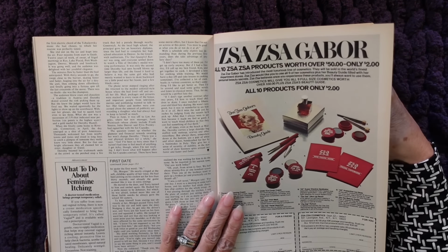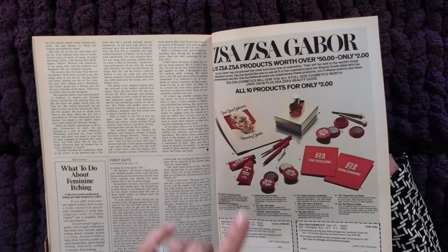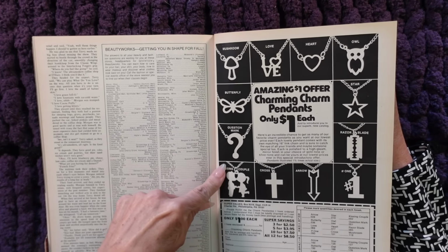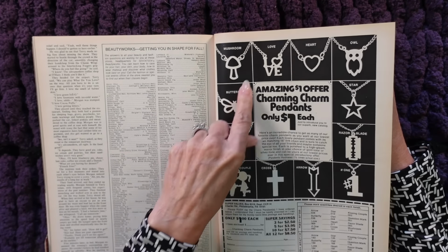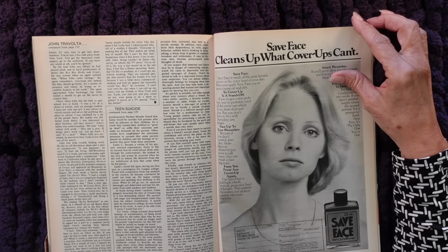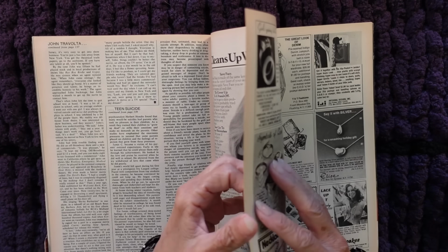Zsa Zsa Gabor beauty products. Does anybody remember Zsa Zsa Gabor? Darling. I had one of these. Which one did I have? I think I had the love. I really do think I had that. Skin conditioner, save face.